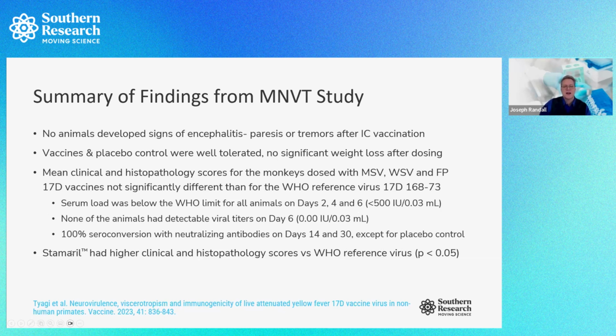Stamaril had higher clinical and histopathology scores versus the reference vaccine, but this was not considered to be biologically significant since none of the animals had clinical signs of neurological impairment. So that's a summary of the results from this Tyagi et al. paper, and additional details can be found therein.